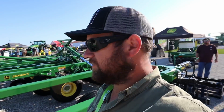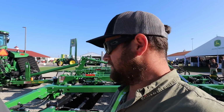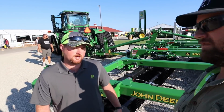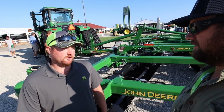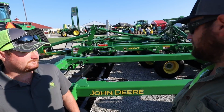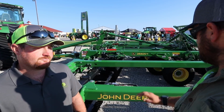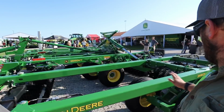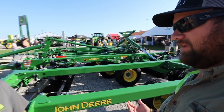So while I was over at the John Deere booth, I was checking out the vertical tillage tool, and I bumped into Steve Apple. So Steve, are you a product specialist for tillage then? Yeah, I am. I do tillage specialist work for Missouri, Illinois, and Wisconsin. Okay, so as far as the vertical tillage tool, what do you guys do a little different here? I see it's a little bit longer. What else you got going on here?